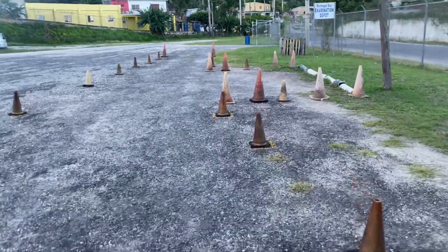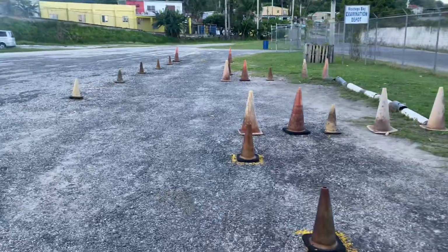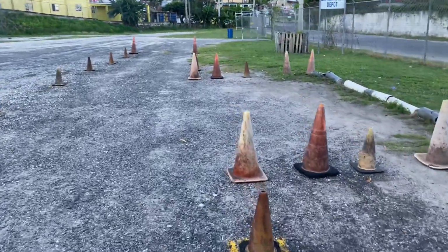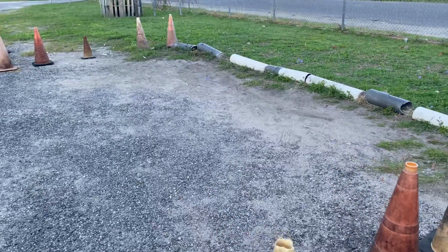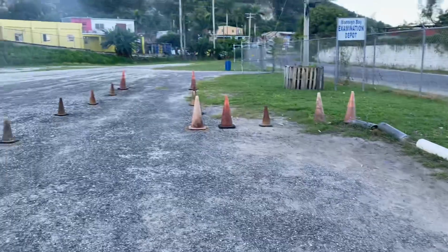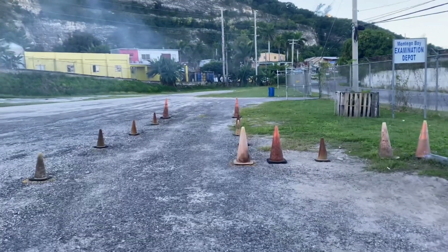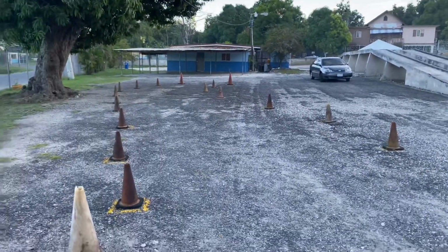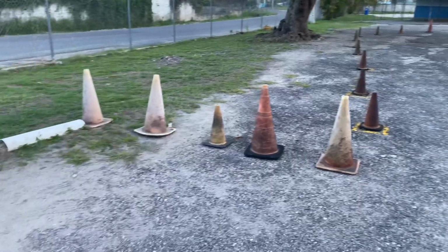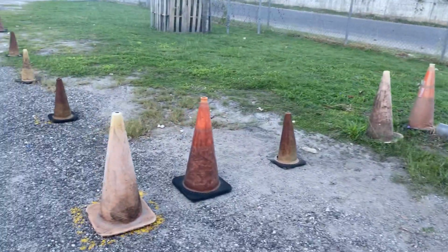So you will do the parallel parking at this spot right there. So you would have to reverse back here and then parallel park on both sides. Alright, so you enter from up here, and you reverse to that end, and you will reverse to parallel park in this area right here. Completing these maneuvers successfully, you will move on to the road test.